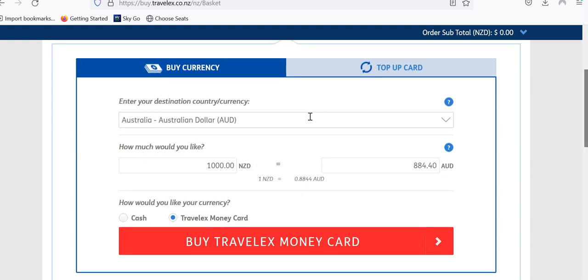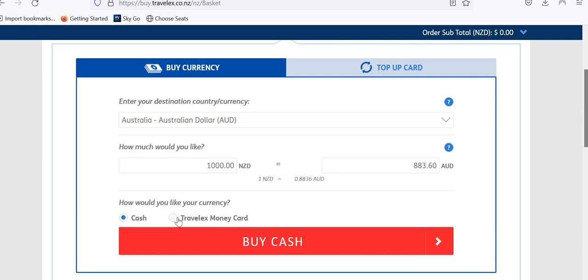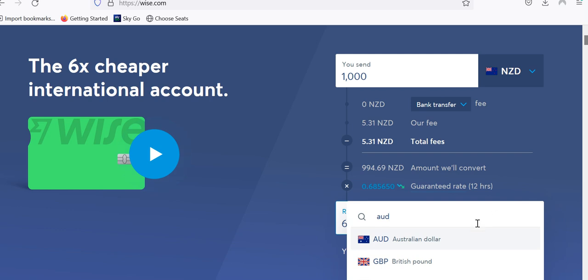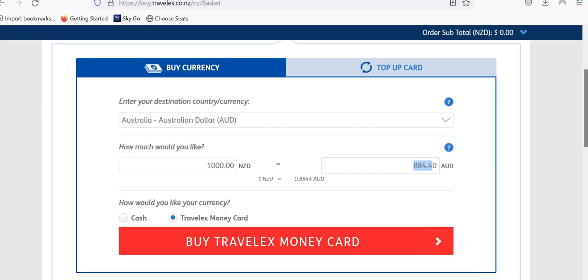So what you do is you use this tool on the Travelex, and then you make sure that you don't click cash, that you click the Travelex money card, and there you can see that the exchange rate is 0.8844. So for $1,000, you're going to get 884 Australian. But then if you compare this to the Wise card, you're going to get $915. So why is that such a big difference of around $30?